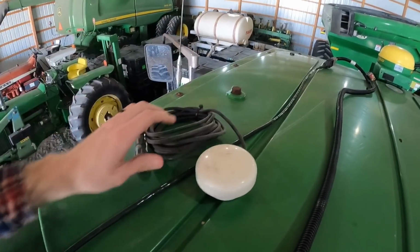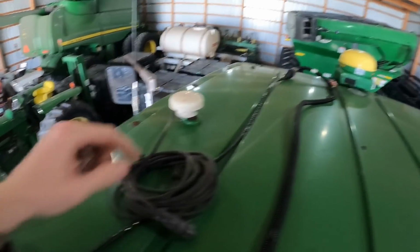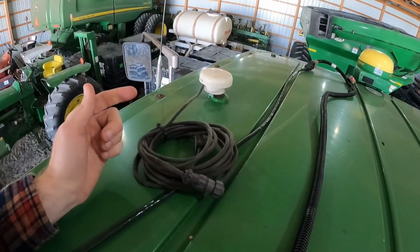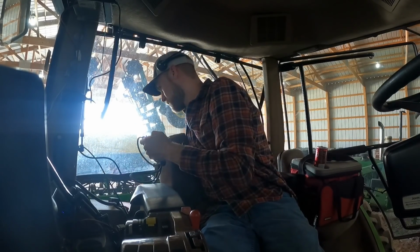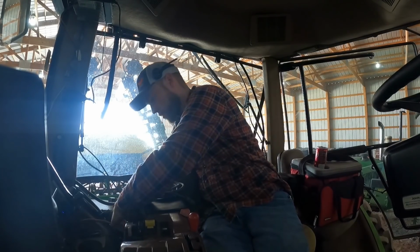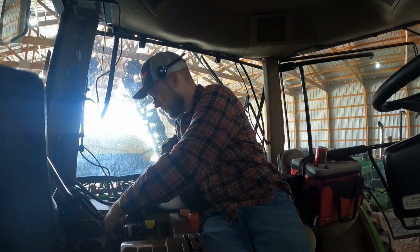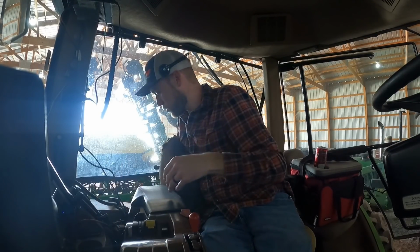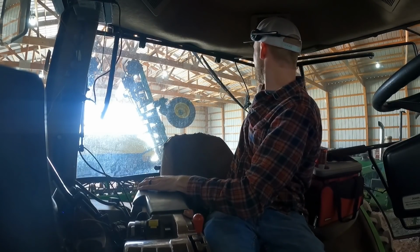So we're gonna stick this thing up here. I think I'll just magnet it right there for now. Run this in the back window, and we should be good. Threw that in the back window. Let's see, where am I at here? Need to unplug this and plug this into it, like so. Now I'm done with this harness.